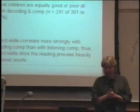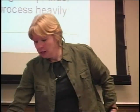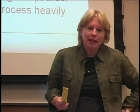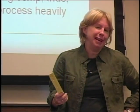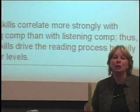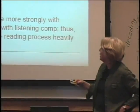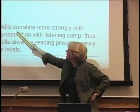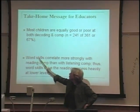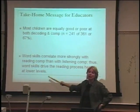Another thing that was very interesting that came out was when they ran correlations on which measure correlated with what. Remember these are kids who are poor readers, so they were probably reading anywhere on an average of beginning first grade to maybe the end of second at best, okay? They found that the word skills, word identification and pseudo-word identification, correlated more strongly with reading comprehension than with listening comprehension, okay? In other words, the word skills are more closely related to what's happening when you try to understand the text at these lower levels.